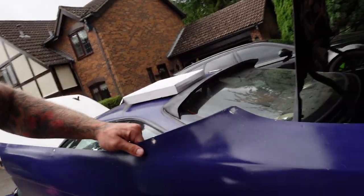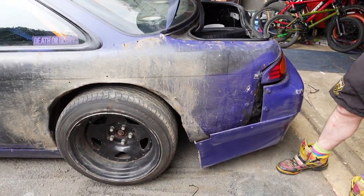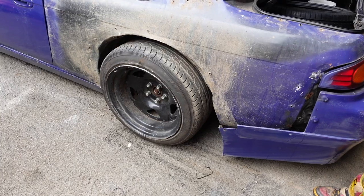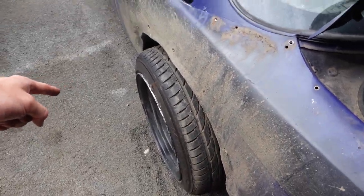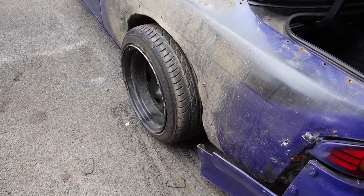Yeah. See, we got that off. Take that off, see what sort of gnarly stuff is under this. So yeah, this is with no spacer. And these wheels are pretty wide anyway, eh? They're about tens, aren't they? They've got tens.